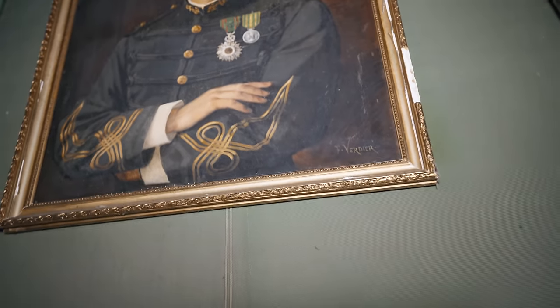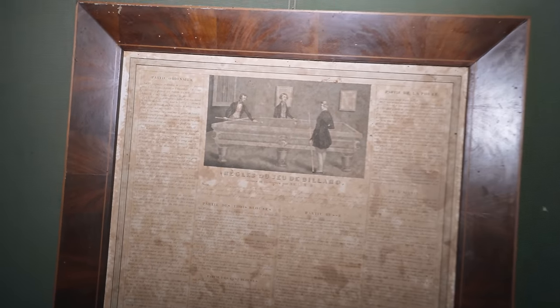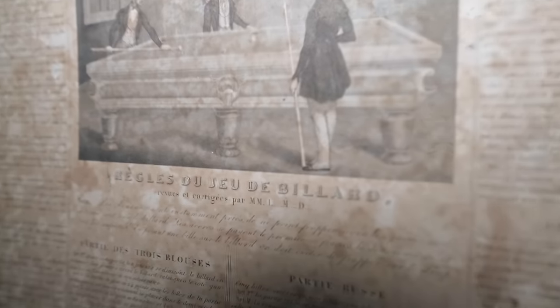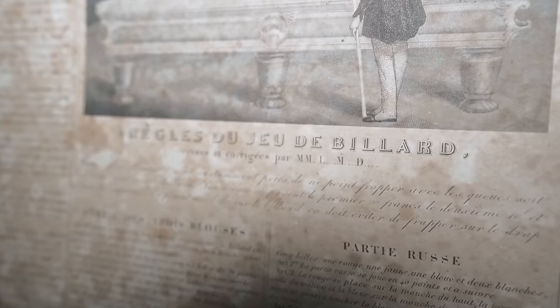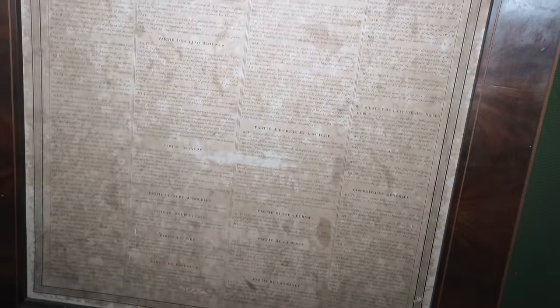Oh, and this is funny. Those are actually the rules of a game of billiards. Yeah. But very, very ancient. It's saying over here in French, the rules of a game of billiards. Plenty of rules are written down. I would love to know from when this is dated.